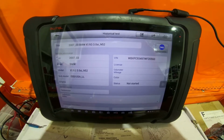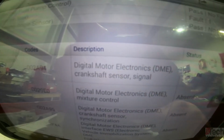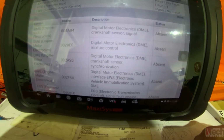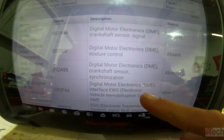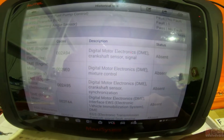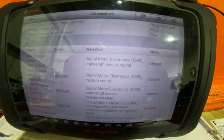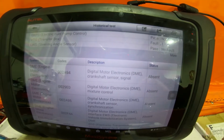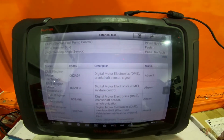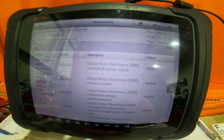I did end up scanning the vehicle, and as far as the trouble codes that I am concerned with in the DME, there is this top one here for crankshaft sensor signal, then the mixture code, and then two other ones. I'm not concerned with this one here, and a little bit concerned with the crankshaft sensor synchronization, but I am going to mainly pay attention to these two first and make sure that we do have a crankcase vacuum leak due to the noise the engine was making. Then I want to see if the crankshaft sensor signal is dropping out. That can also explain the stalling issue that the customer is complaining about. So based on these two codes, I am wondering if we actually do have two separate issues at hand.